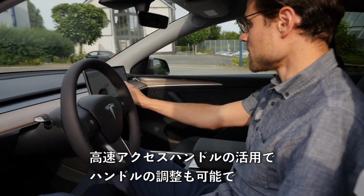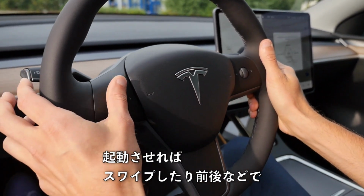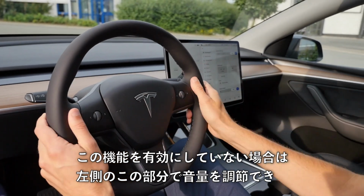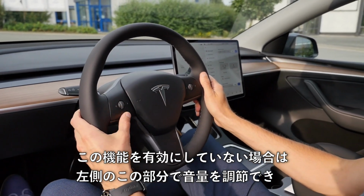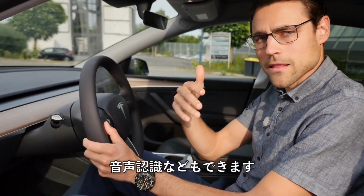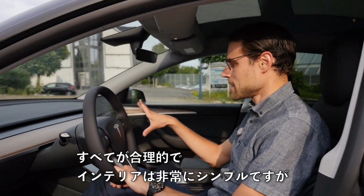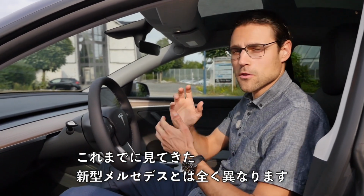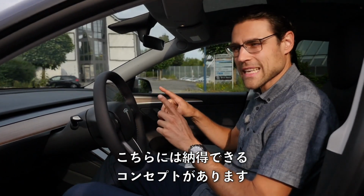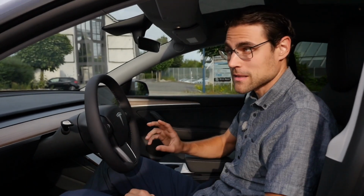The steering wheel can always be controlled here, and like fast access steering. Then when you activate that, you swipe it up or here, in and out. So it's an easy control. And if you don't have this function activated, left side here controls the volume, and you can also just press once of the buttons, and then you get the voice activation and so on. So everything makes sense. This is really reduced, this interior, but it's really different than, for example, the new Mercedes we've seen. They also want to reduce everything and put it all in touchscreen, but here the thing is, it has a concept. It makes sense, and you are not missing so many buttons.